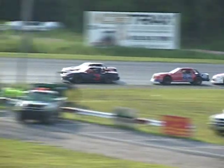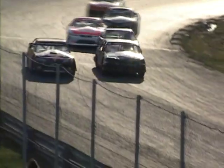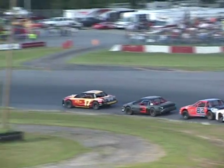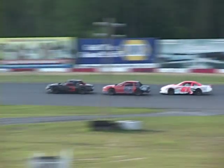Down the backstretch, Turner peeks to the outside, draws even into turn number 3. Minier in the 3, Turner in the 17, dead even into turn number 4 as the white flag is out. White flag! Richie Turner completes the pass on the outside, takes the lead into turn number 2, and drives away down the backstretch. Minier running second. Ebersol is third.